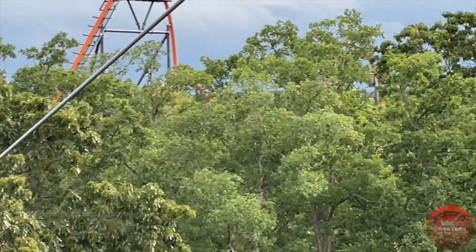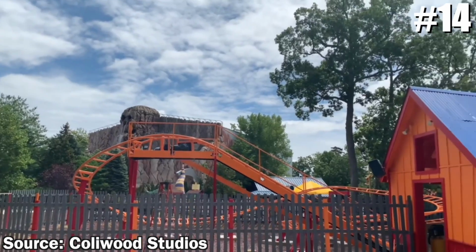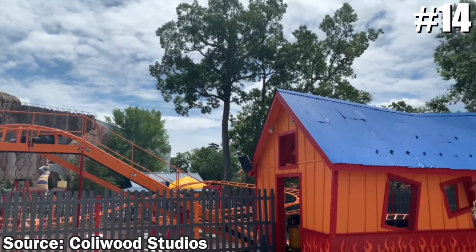Now, let's drop into the list. Number 14, Lil Devil Coaster. Taking last place, we have the park's kiddie coaster, Lil Devil.